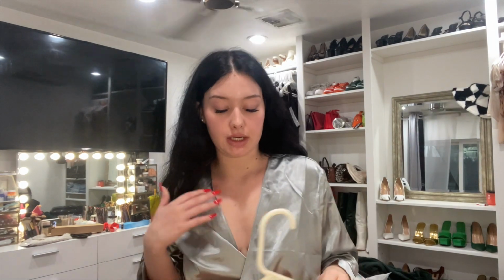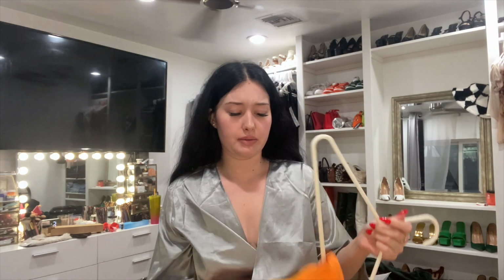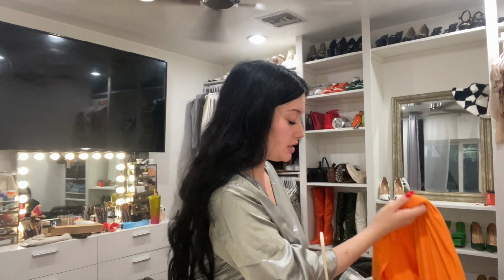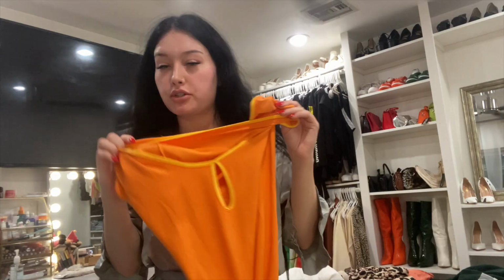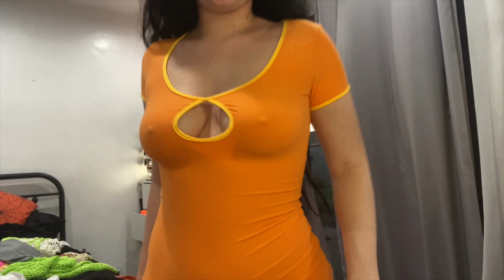Okay, so you know how I was saying that I needed another outfit or whatever? You guys saw this dress if you watched my Clean My Room With Me video, because I talked about this dress. I'm trying this on so you guys can see it, because girl, it's so freaking cute. It's such a freaking vibe. It's so freaking cute, guys.